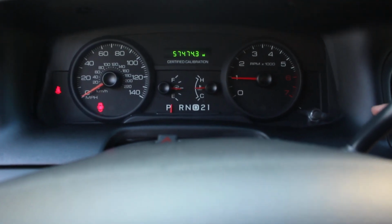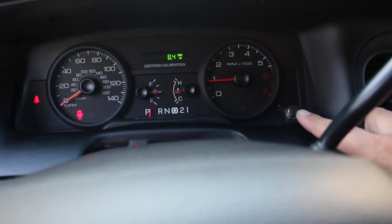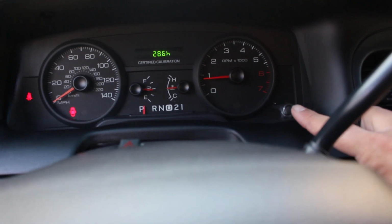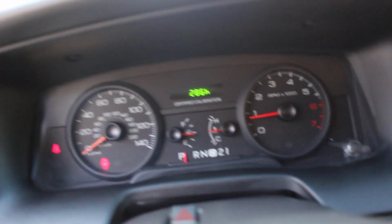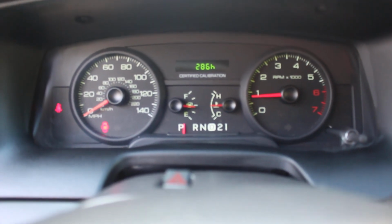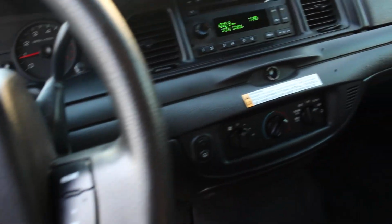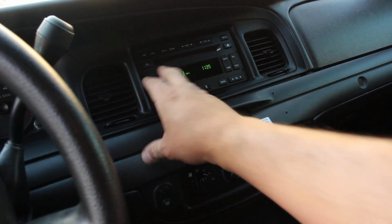There you go, folks. The vehicle does have 57,000 miles. The clock has been reset, so far I've driven the car 8 miles, 286 idle hours. That is it, folks. Lights do work. Stereo does work. YouTube, I do not own the rights to the song. Stereo does work.